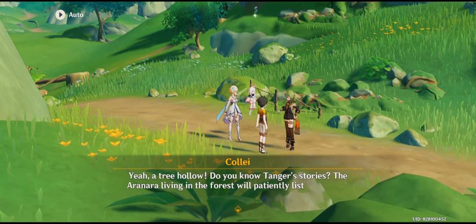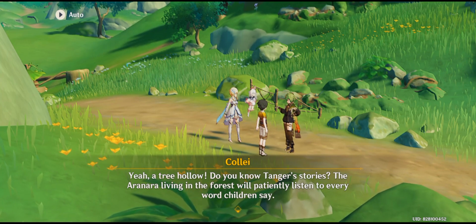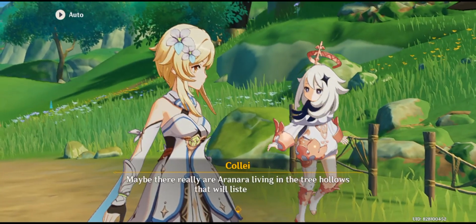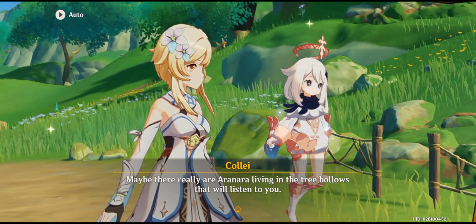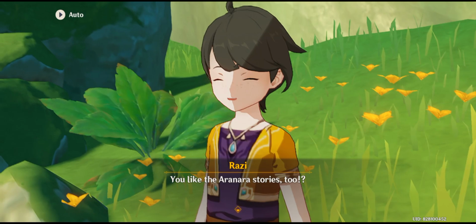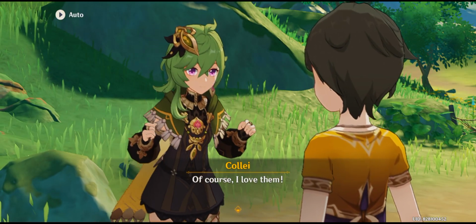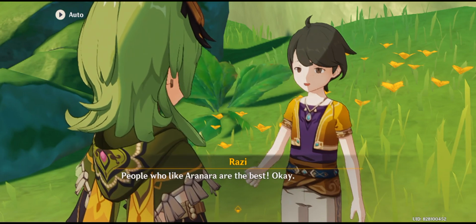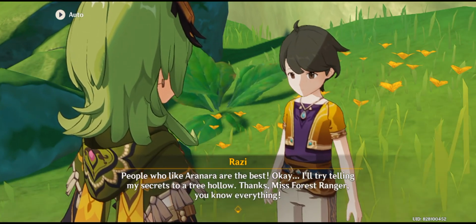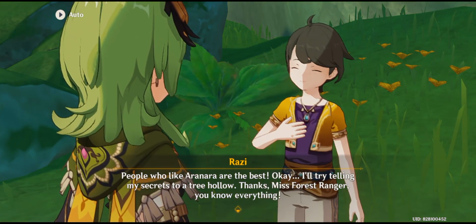Do you know Tanja's stories? The Aranara living in the forest will patiently listen to every word children say. Maybe there really are Aranara living in the tree hollows that will listen to you. You like the Aranara stories too? Of course! I love them! Oh, people who like Aranara are the best. Okay, I'll try telling my secrets to a tree hollow. Thanks, Miss Forest Ranger. You know everything.